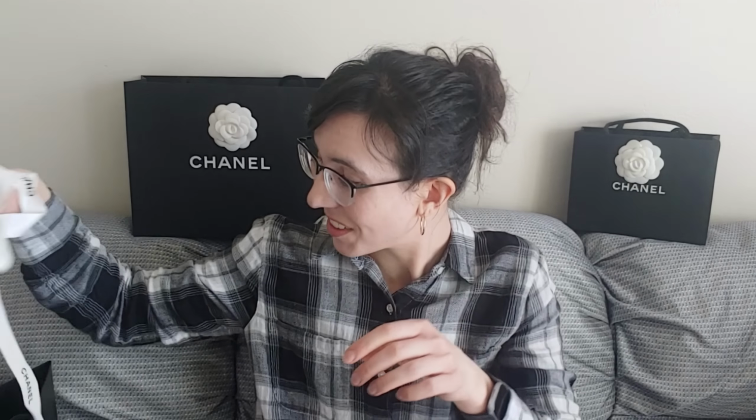Okay, so there's the care card and mitt, the dust bag, a bunch of Chanel ribbon. I'm so nervous. I don't know why I'm so nervous. So one thing of note is that the item did not get any Chanel stickers on it. I don't know if that's just because of the soft wrapping or if they were out of stickers too. No idea. But it's just some clear tape.